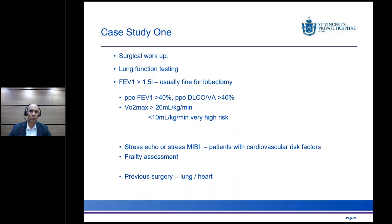Right, in terms of her workup, we've decided she needs to have an operation. We can cure her of this. What are the tests that we need to do? I guess the first one would be lung function testing. There are guidelines for determining whether somebody is going to tolerate a lobectomy or pneumonectomy. But they vary a little bit, and there's not a hard and fast rule when it comes down to gray areas.